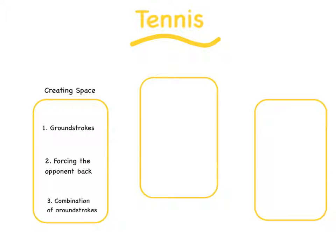Students will have ample opportunity to create space using a variety of ground strokes. They'll perform these ground strokes in a rally-like game. As the students become more comfortable with their ground strokes, we'll work on forcing the opponent back using a variety of those ground strokes. And finally, we'll use a combination in a single game, forehand, backhand, lob shot, drop shot, to create that space.